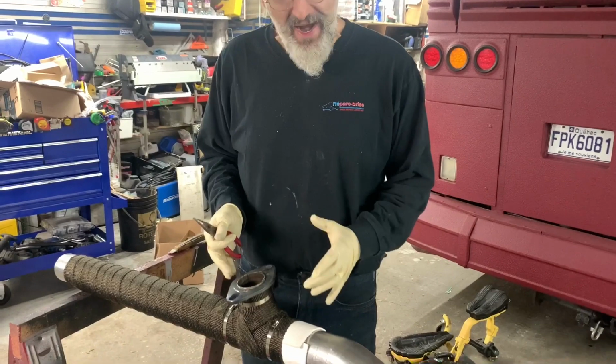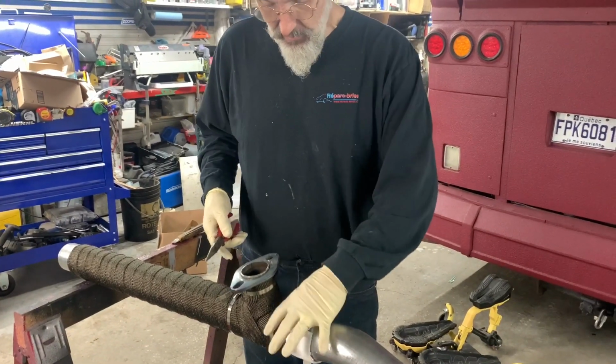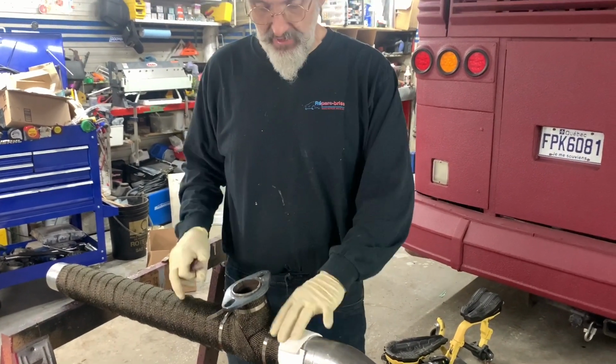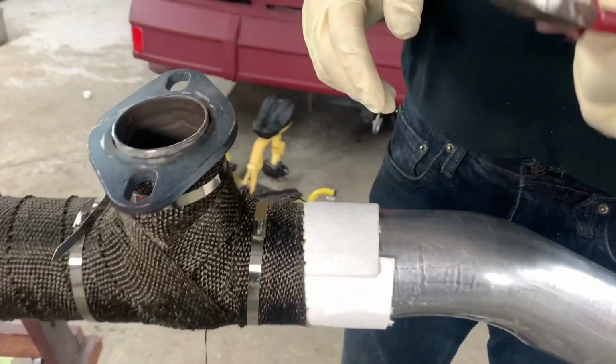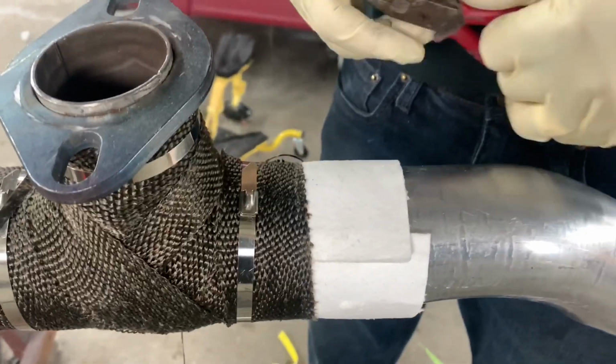Now that this portion is wrapped, we can tie everything up. We're using these stainless steel straps that come with a header wrap. They simply go on and tighten up with a wrench, with a pair of pliers.